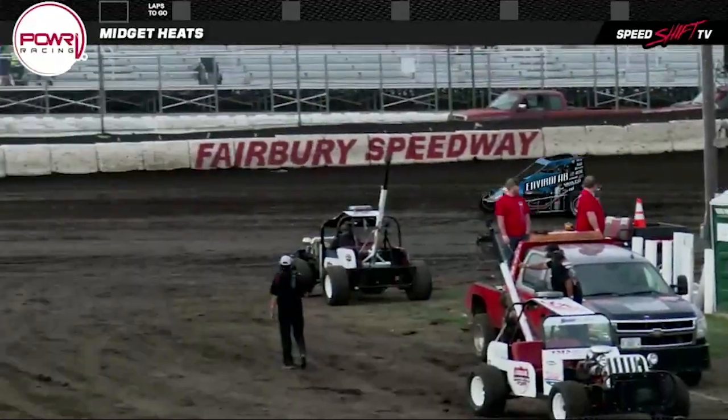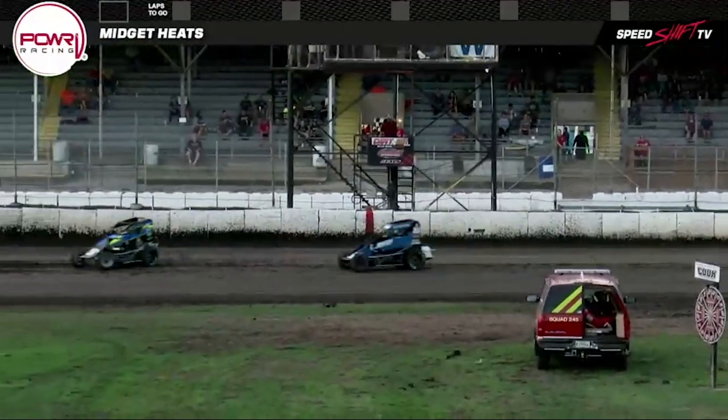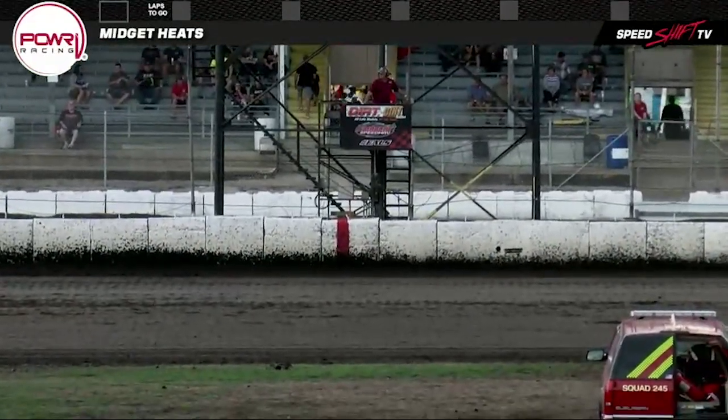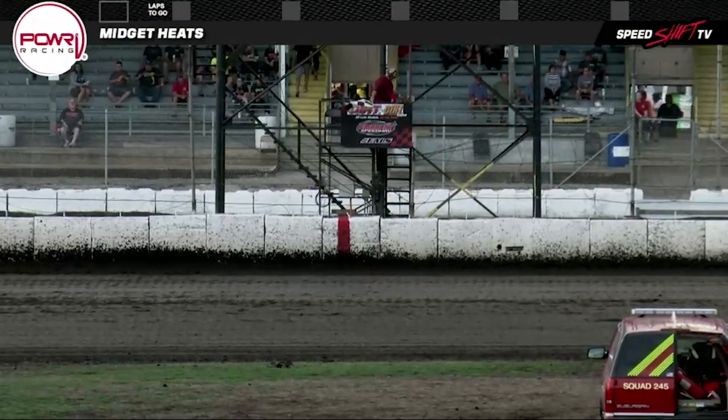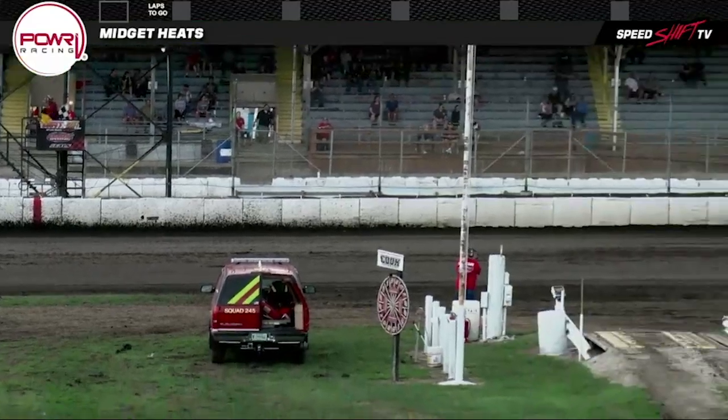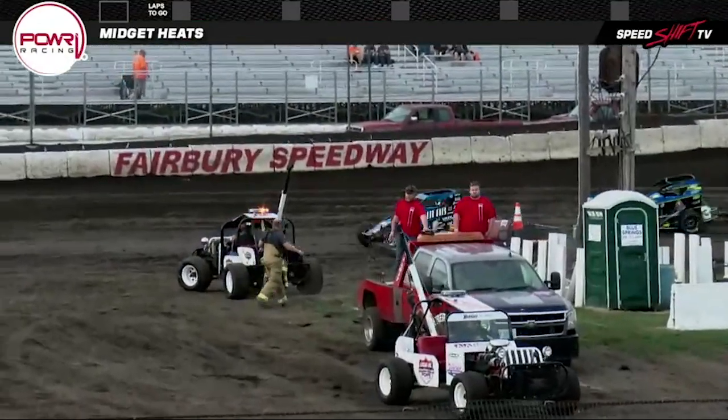Checkered flag comes out and puts that one into the books. Where did he find that speed at the end of the straightaway? I have no idea. I think he just didn't touch the binders. Mesrall picking up that win Sunday night at Sun Prairie. Holy smoke-a-rama. He had started back in the number 6 spot. Going to pick up the win right there.